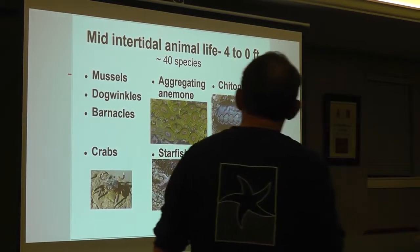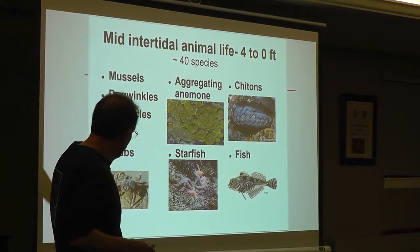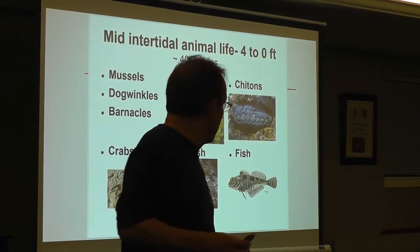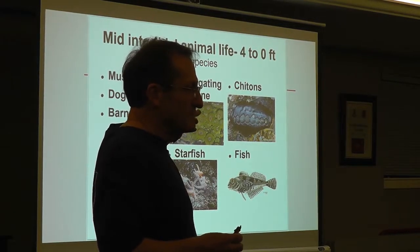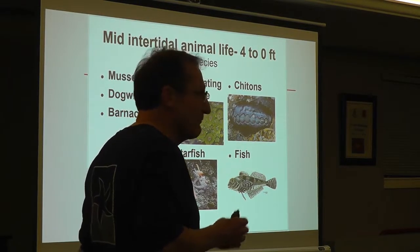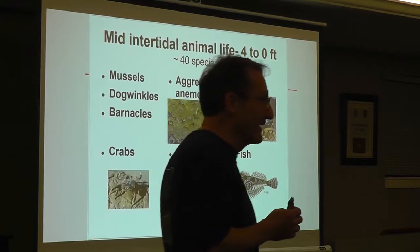What else? Okay, on to some animals. These are starting to be some more familiar guys. So lots of crabs, and more of those later. Lots of sea stars, or starfish as people like to call them. What is the name of that one? Ochre. That's the ochre star, most of which are not ochre. They're purple, around here anyway.